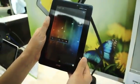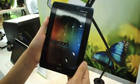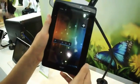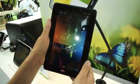And that's all she wrote. That's all we know right now. We just know it has a redesign. It's going to ship with Ice Cream Sandwich this time, and it'll have quad-core Tegra 3, and otherwise details about pricing and availability we're just going to have to give you some other time.